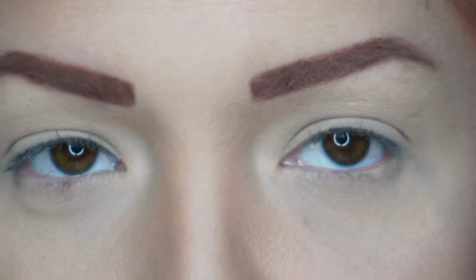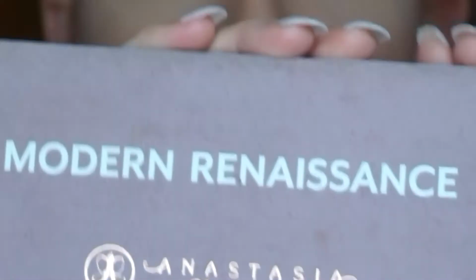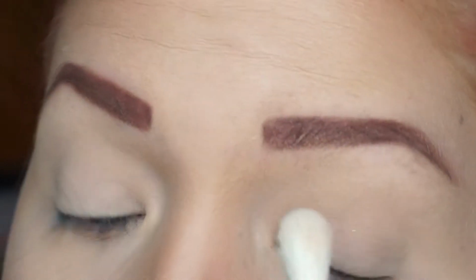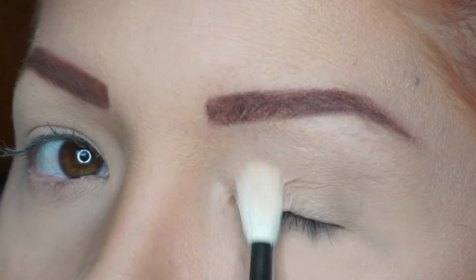I do apologize because some of the brushes I'm going to be using, I used while we were in New York, so they are a little bit dirty. I haven't had a chance to come home and clean them yet. What I am using today is the Modern Renaissance Anastasia Beverly Hills palette, and I am going in with the color Tempera. I think that's the color right here. I realized I wasn't showing you the colors as I was going along. It's the lightest shade in the palette.